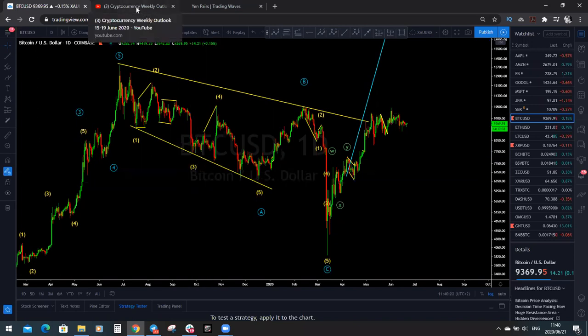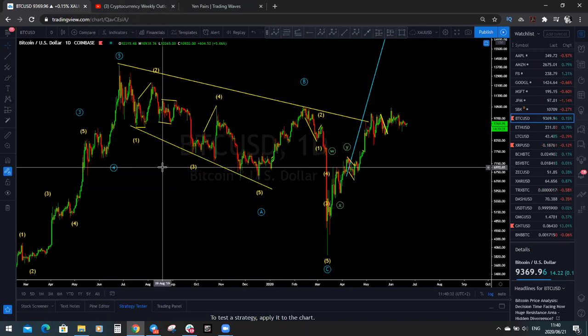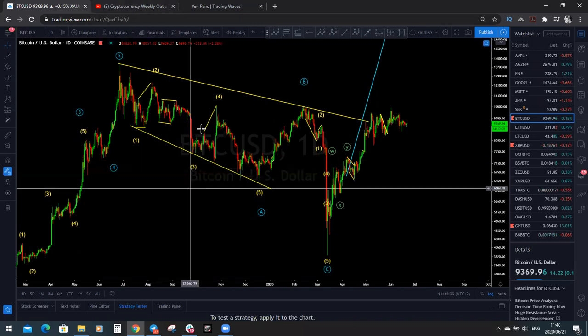So the cryptocurrencies have just been going sideways for the last couple of days, but I'm expecting explosive moves to the upside in general. But first, we need to get the pullbacks, which we'll go through just now.